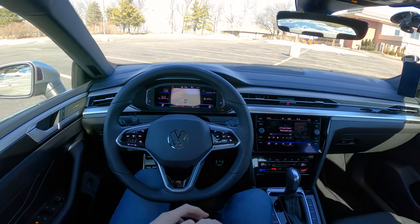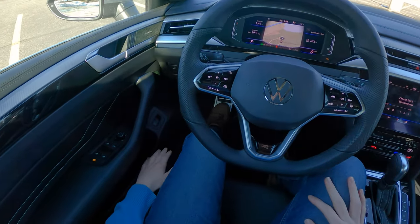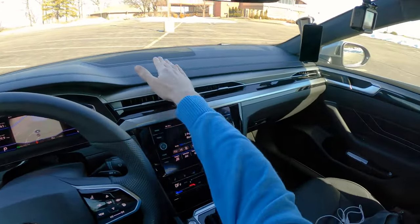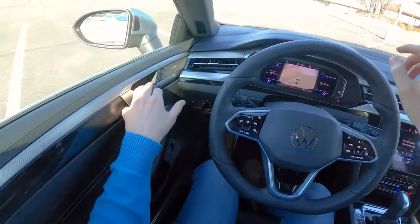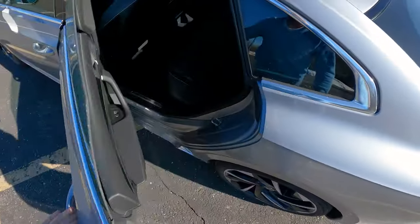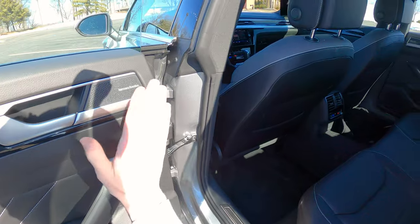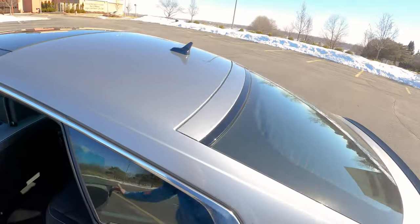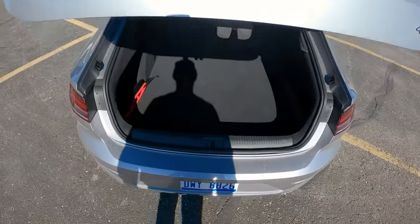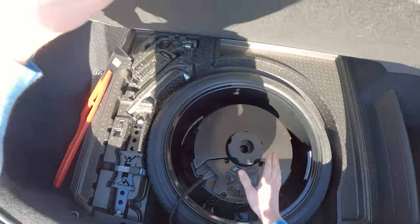Speaker locations. Starting down in the bottom left, you have 1, 2, 3, 4, 5, 6, 7, 8, 9, 10, 11. In the trunk, you have a woofer under the floor in the spare tire, 12.